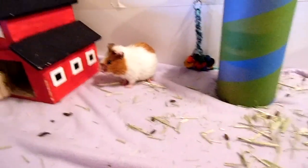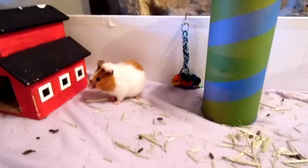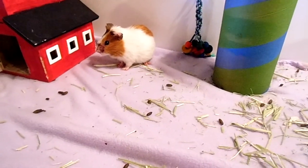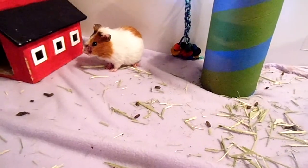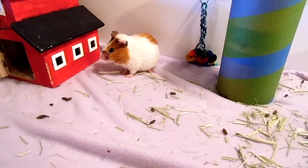Another thing, forgive the mess, this is the first night that we tried the fleece bedding in his cage. I had just built this little cage for him. I'll get into that in another video. Anyway, it's a mess. It's early in the morning right now, and I haven't had a chance to clean him out just yet, but I'll be doing that soon.